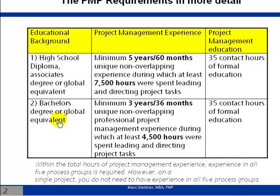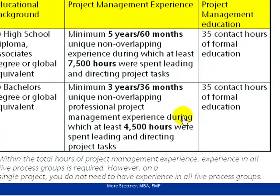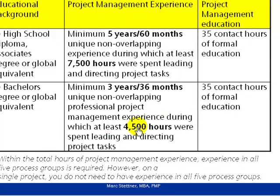Let's take a look now at option 2. That's with a bachelor's degree. Again, with that, you need a minimum of 3 years, 36 months of unique, non-overlapping professional project management experience. We're going to talk about unique, non-overlapping experience and what that means in the following slides. But for option 2, during these 36 months, you will need at least 4,500 hours that were spent leading and directing project tasks. So let's take a look at how this would lay out in more detail.